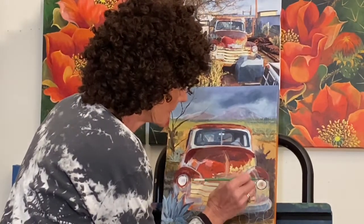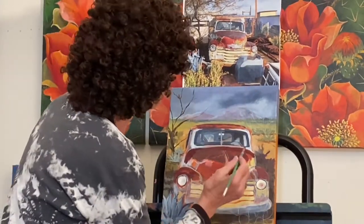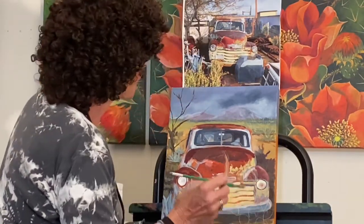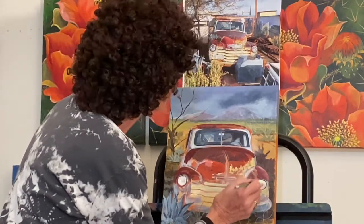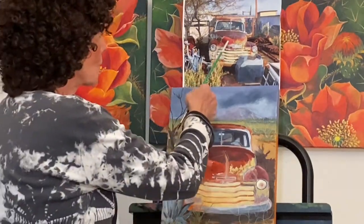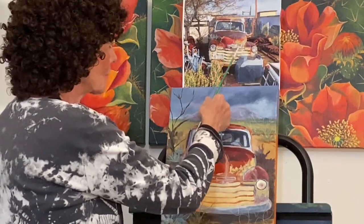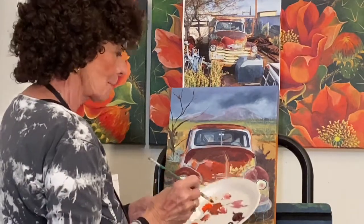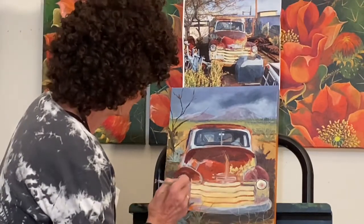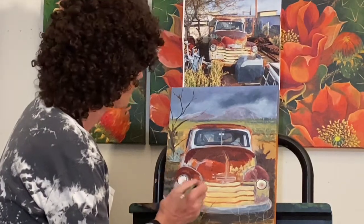I'm adding a little bit of white to the alizarin crimson here on this side because I can see where the light is hitting it. It's a little bit lighter. There's so many nuances of color in this. When you're painting something that's rusted, you have the coral, you have the red violet, you have the silver, you have green, you have yellow, you have orange. I mean, I might start painting more old vehicles. This is fun. I'm going to come down here and get some of this white underneath the headlight.